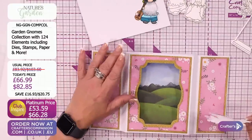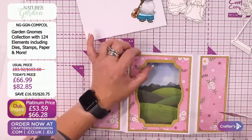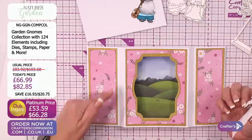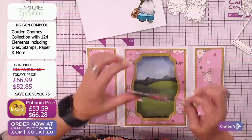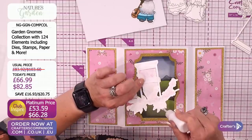I carry them literally everywhere with me so that if I have to craft on the hoof, so to speak, I've got a set of nesting dies handy and ready. So that's the measurements of that card. And when you're putting your panels in, just come down 1/4 inch and it gives a nice little frame. Because what I'm wanting to do, and I'm just going to make sure I've got the glue in the right places, because I'm going to comb up at the top.